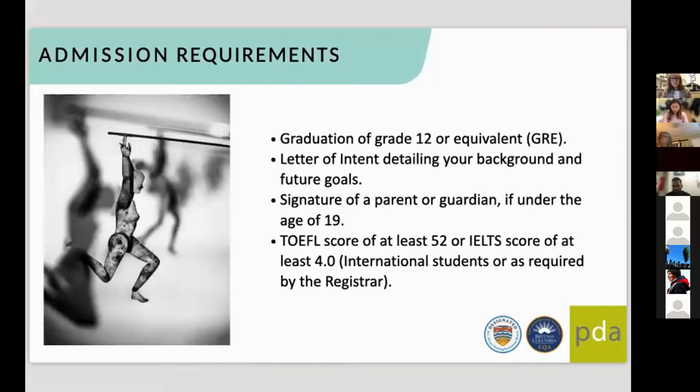So here are the admission requirements. You have to have graduated grade 12 or equivalent. So some kind of GED, though, as I said, many of our students have other kinds of backgrounds as well, but grade 12 is the minimum.